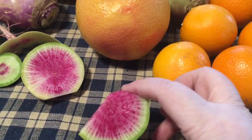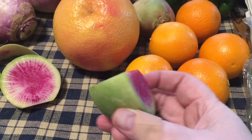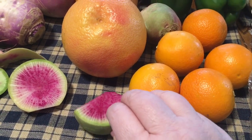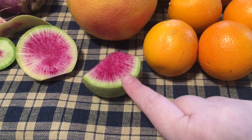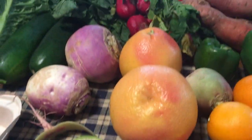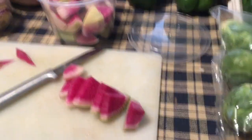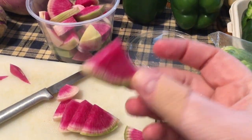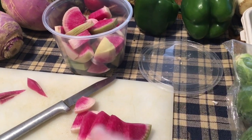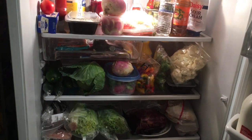I cut one of these watermelon radishes, and look, it really does look like a watermelon. It's good. It's almost like a little bit of a sweeter radish. It's hard to explain. To me, it's like a radish and a turnip, but I like it. Okay, now I need to get serious. Now the second watermelon radish, I'm cutting them into little pieces that look like watermelon. It's a little more peppery, a little spicier than the first one. So I'll have a little container of cut up radish in the fridge. I got this refrigerator packed.